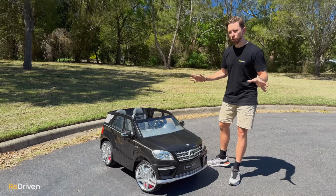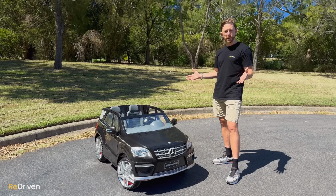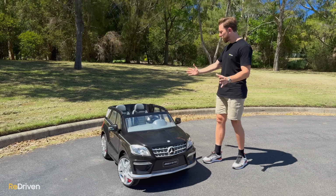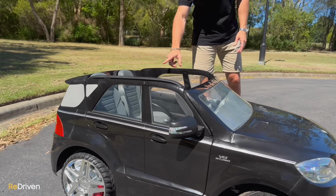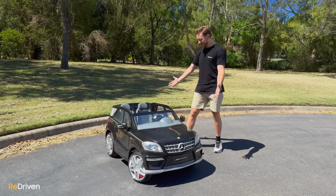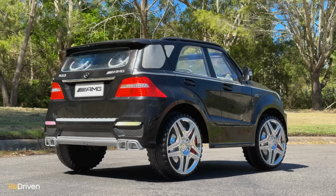Now, let's talk about the looks. See, Range Rover did the kind of convertible SUV thing with the Evoque, and for me, that was a complete fail. But what AMG have done, they've kept the A, B, and C pillars to make it more of a targa top than a true convertible, and I think they've nailed it. I feel like this makes more sense than that horrible looking Evoque.